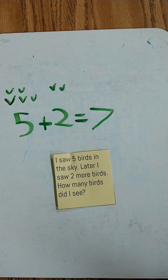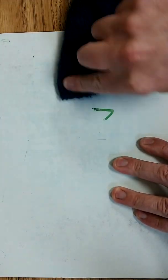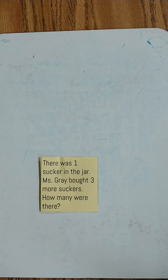I saw 5 birds in the sky. Later I saw 2 more birds. How many birds did I see in all? That's a fun one. Let me erase my problem here. The next one says, there was 1 sucker in the jar.